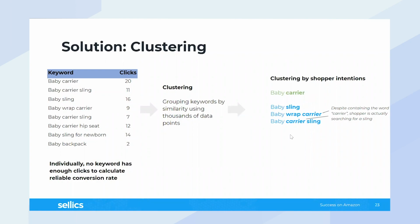A third way to group this would be by shopper intentions, right? This is probably the one that is a bit more difficult because essentially here you have a keyword that says baby wrap carrier. So it includes the word carrier, but actually shoppers are really searching for a sling because it contains the word baby wrap, right? So they're really looking for a sling. And same with baby carrier sling. While it contains the word carrier, it should not be grouped with the word baby carrier. It should be grouped with the word baby sling. Okay, so this would be kind of like a trap where essentially, the software needs to be smart enough to understand that despite containing the word carrier, shoppers actually are searching for a sling.